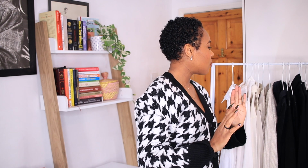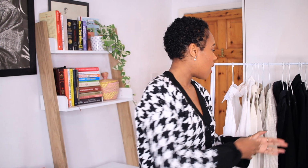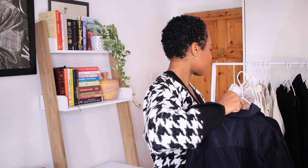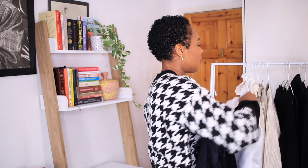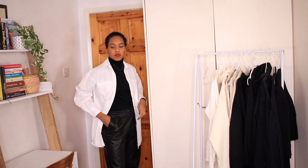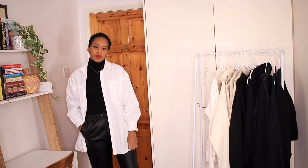All right, so sticking with layering pieces, the next essential for me, especially in my capsule, that I absolutely wear on a regular basis and love, are shirts. I freaking love shirts. Oh, let me take these out. For me, a classic white shirt is always a go-to. I just think you look so put together when you have a shirt. How I rock these in the wintertime is I wear a turtleneck underneath, or I normally layer up with a turtleneck, to be honest.